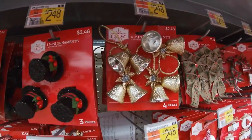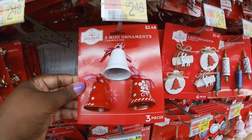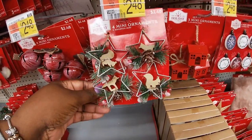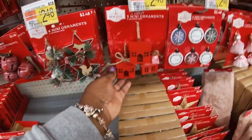Cute little hats. Once again, I think they have these every year, so I'm so excited, because last year I wasn't able to really get too much Christmas because I was in the process of having my little mama. She will be one tomorrow, Miss Skyra.